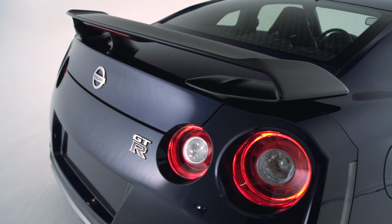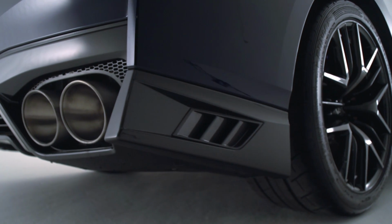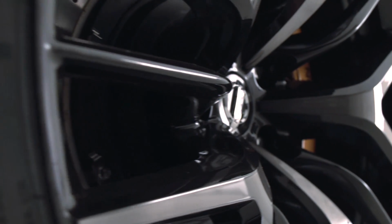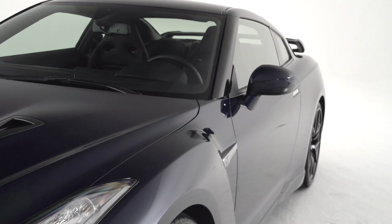Nissan's GT-R undergoes minor revisions pretty much every year, but for 2017 it receives some of its most significant updates yet. Nissan's James Oliver, who's in charge of sports cars and commercial vehicles, strangely, for Nissan in the UK, talks us through the GT-R's changes.